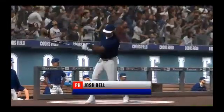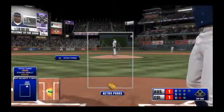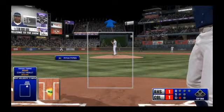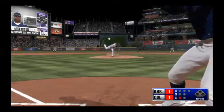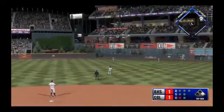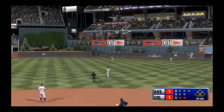Josh Bell will grab a bat and hit for the pitcher here. Pulled toward right center field. Gonzalez has a read on it. He hauls it in without any trouble, and there are 2 away.